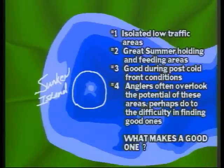Another area that's similar to that, we call it a sunken island, and it's found in every natural lake on the planet, and quite frankly, in just about every reservoir you might want to fish. These are magnet areas, without any question, without any stretch of the imagination. These are areas that, trust me, you can catch fish in, because they're isolated, low-traffic areas. They're great summer holding and feeding areas. They're good during post-cold front conditions.